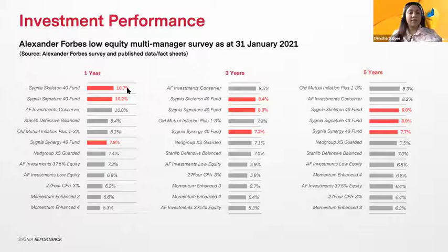If we now consider the fund-specific performance that stack up over the shorter term period as well as the longer term horizon, starting with the low equity multi-manager survey, you'll see the featuring of the 40 range, Skeleton 60, Skeleton 40, Signature 40, as well as Synergy 40, sitting within the first, second, and sixth place over 1 year. Over 3 years and 5 years, our funds have also delivered returns in the top 6 positions.